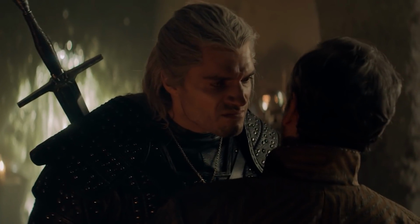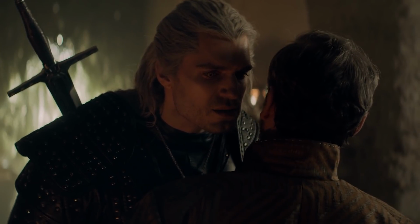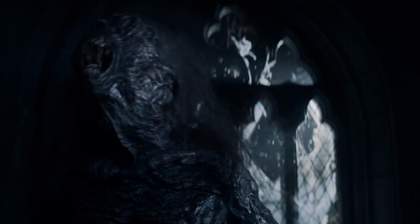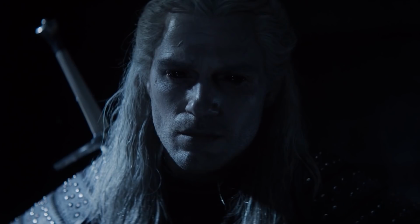But easily one of the most impressive scenes in the first season of the show comes in episode 3 with Geralt and the Striga. While visual effects were predominantly used, the production built a prosthetic costume which helped act as a reference for both eyeline and scale to make it easier for actor Henry Cavill to engage with.